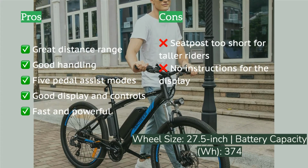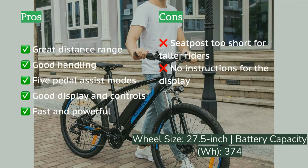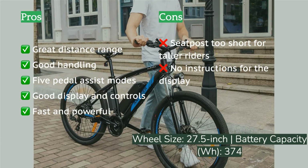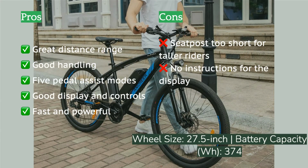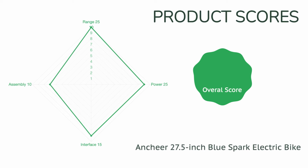Its larger 374 watt-hour battery also translated directly to one of the longest distance ranges of all the models we tested, traveling just over 20 miles in our range test with the throttle only. Testers also loved the ergonomic handlebar-mounted controls and the excellent, easy-to-read digital display that provides information like current speed, remaining battery life, pedal assist mode, and more.